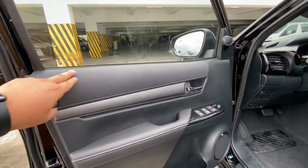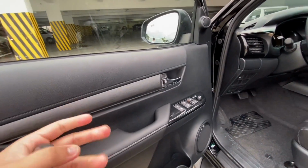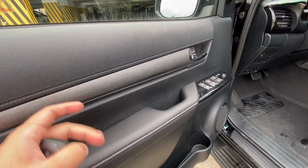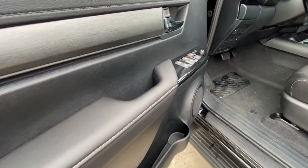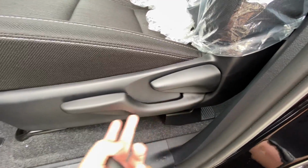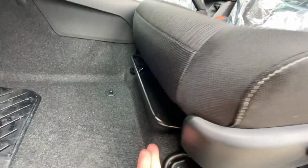Now on the inside, you have your plastic with the leather look materials on the door sidings. You have your aluminum brush finish on the side panels right here. Leather stitching. Manual seat controls. Your recliner and height adjustment. And your seat position on the middle right here.